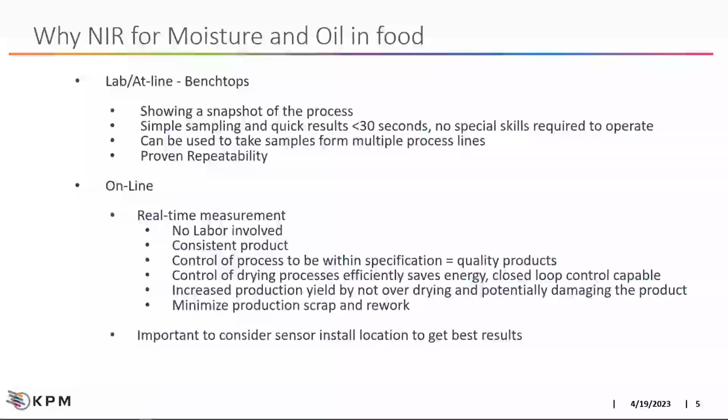It also can be used to take multiple samples from multiple lines. So you could have a centralized lab in the production floor, and people can walk along and do multiple tests, multiple lines. And it has been proven for repeatability. And NIR has been around for many, many years. And the calibrations are very strong and robust. It's been a proven technology.